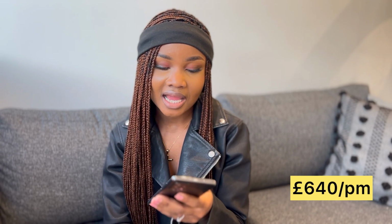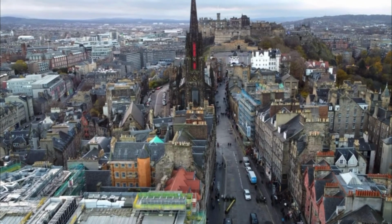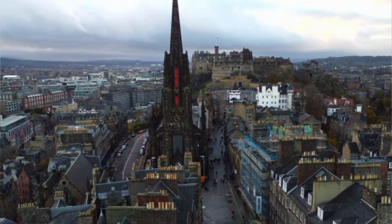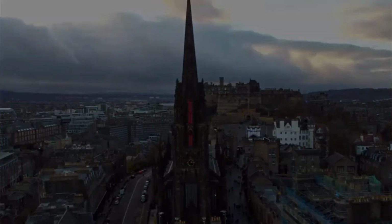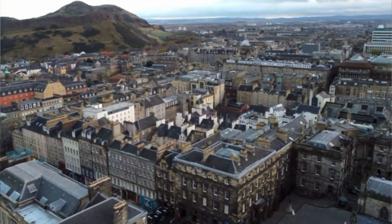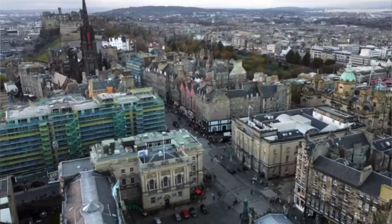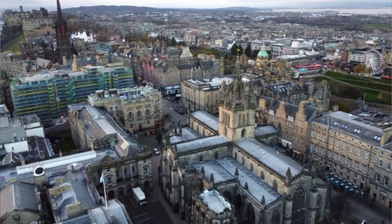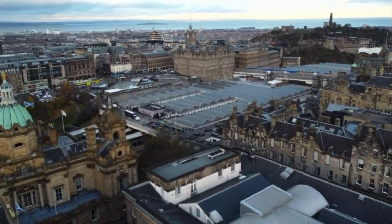At number 9, guys, is Lincoln. Lincoln is a city in the East Midlands and is rated one of the best places to live in the UK, particularly in the Midlands. The cost of living in Lincoln is relatively cheap, as it boasts affordable housing, historic centers, retail hotspots, utility costs, and transportation. Lincoln is also very student-friendly and is one of the cheapest cities for students and non-students to live in the UK.